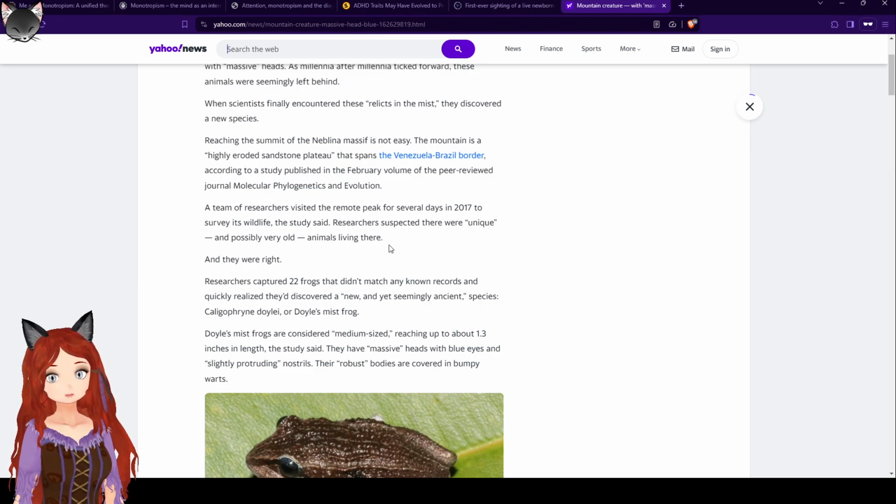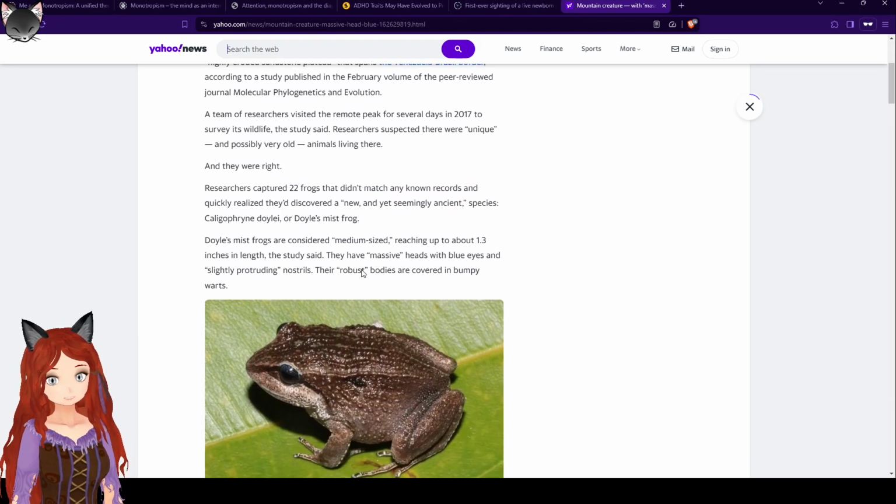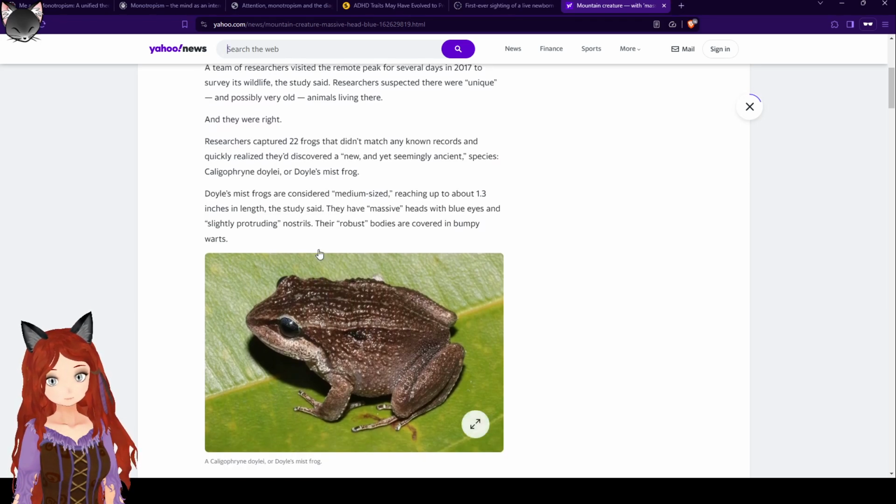Researchers suspected that there were unique and possibly very old animals living there. And they were right. Researchers captured 22 frogs that didn't match any known records, and quickly realized they had discovered a new yet seemingly ancient species: Caligophrynae doylii, or Doyle's mist frog.